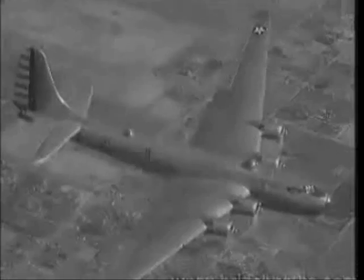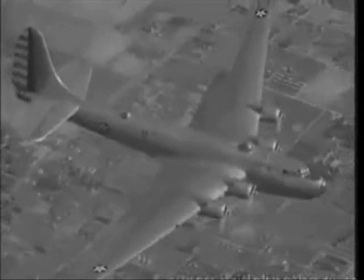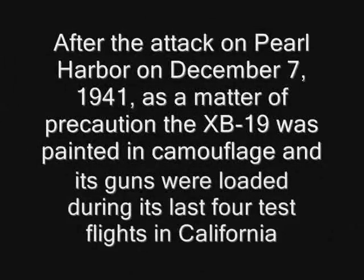In the forward turret, the bomb aimer controls the destiny of 28 tons of bombs. And that's quite a lot of stuff. Now let's travel to Baltimore.